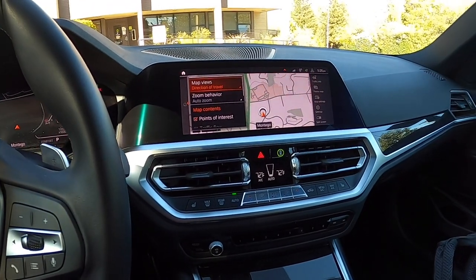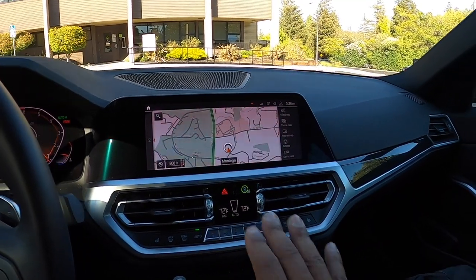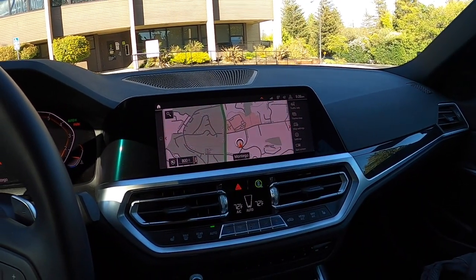You can choose the overhead. This is like your traditional map view that people are used to seeing. I prefer the bird's eye perspective view.